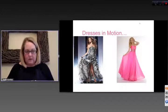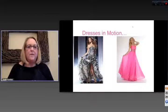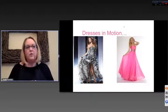Dresses in motion. We're going to have dresses that have ruffles, dresses that move, that swing, that flow. We're going to see a lot of dresses that have layers to them that show a lot of motion. So when the prom girls are walking around, their dresses are moving just as fast. And when they're dancing on that dance floor, they're twirling and spinning.